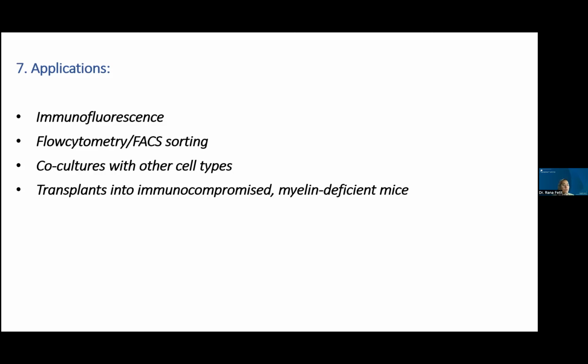So you can do immunofluorescence on them. You can stain them for certain markers. You can analyze them by flow cytometry. You can sort a specific subtype and then do further downstream processing on them. You can co-culture them with other cell types that could be neurons. And then you can also transplant them into immunocompromised myelin deficient mice to create some sort of chimeras, so that you can actually investigate how they further differentiate in vivo.